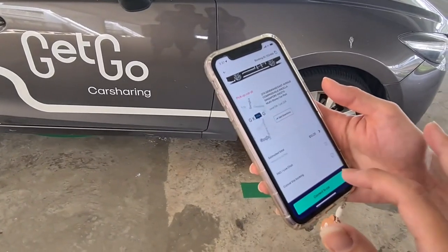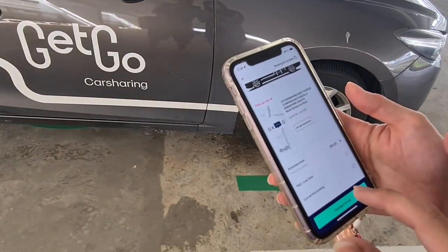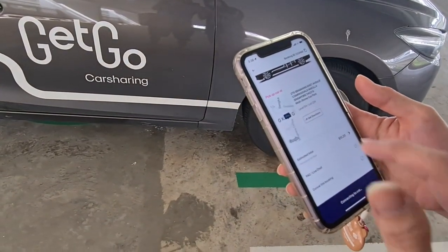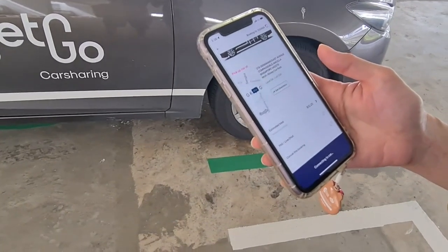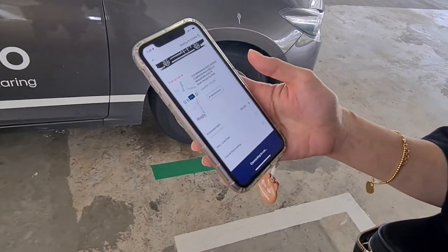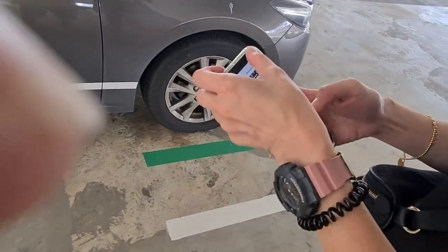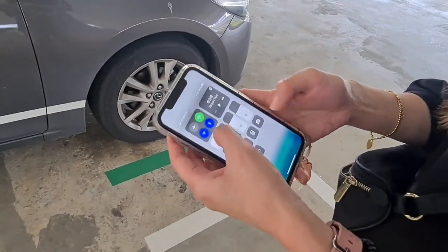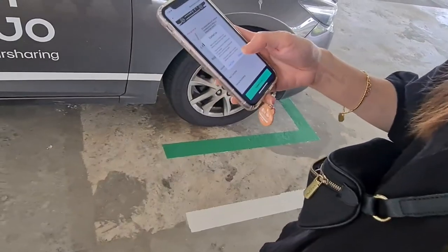No, not this one. There's one that says report issue. Connect to car first, try. Did you turn on your Bluetooth? Turn on your Bluetooth. You have to turn on Bluetooth first. It's on. Okay. Try to connect with the car first.